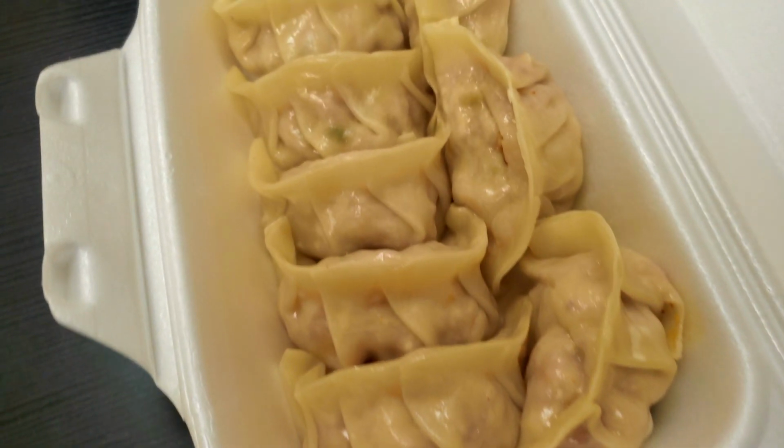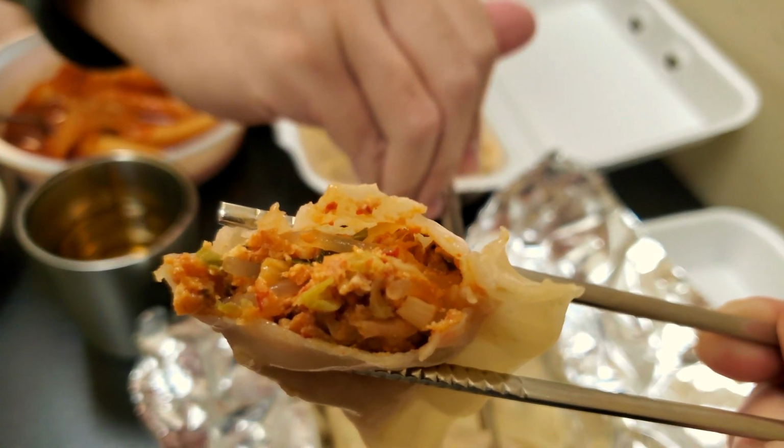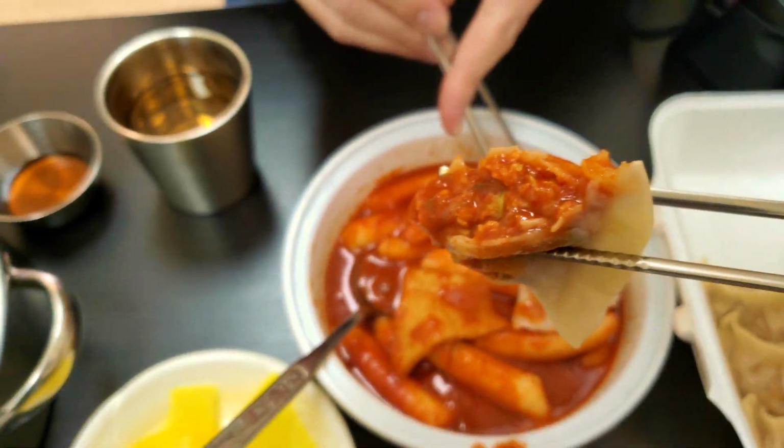Bit of spiciness. Definitely get the kimchi flavor. I love how they haven't ground it up too much. So you just get a nice texture, a little bit of crunch to it. But then look at just the filling. Look how big the filling is. That sauce. That's some killer sauce.